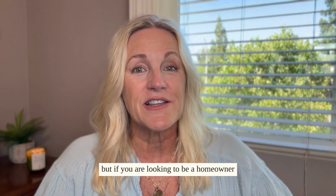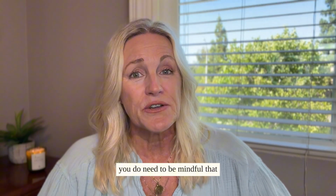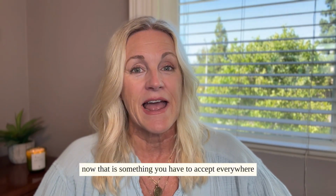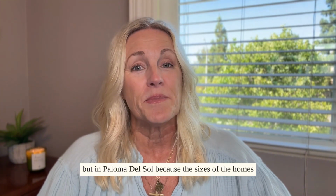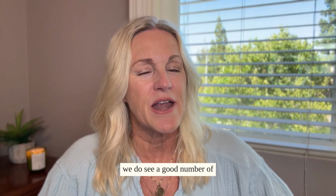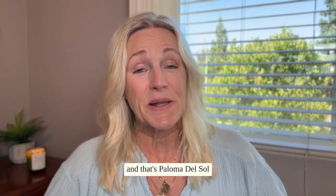But if you are looking to be a homeowner and you want to own in the community, you do need to be mindful that you might be surrounded by others who are leasing versus homeowners. Now, that is something you have to accept everywhere. But in Paloma Del Sol, because of the sizes of the homes, the low taxes, and the location, we do see a good number of non-owner occupied there in the community. And that's Paloma Del Sol.